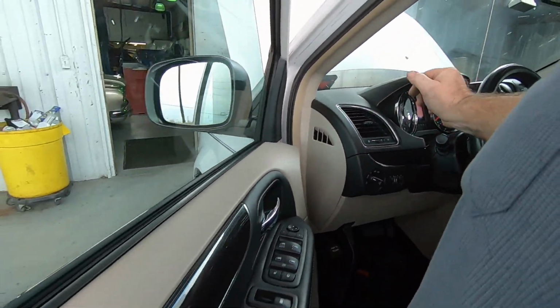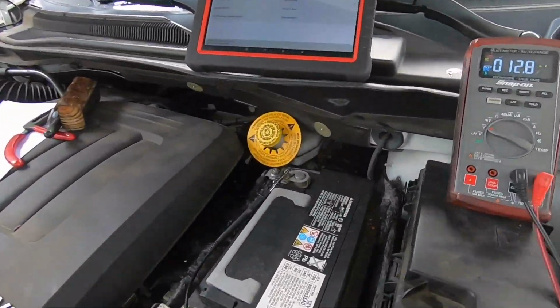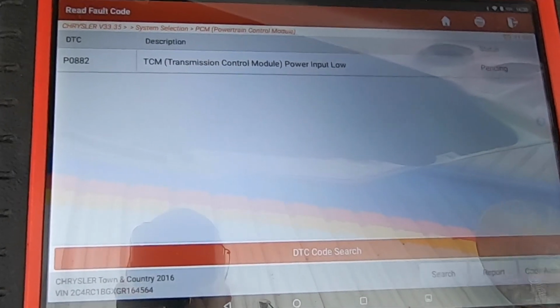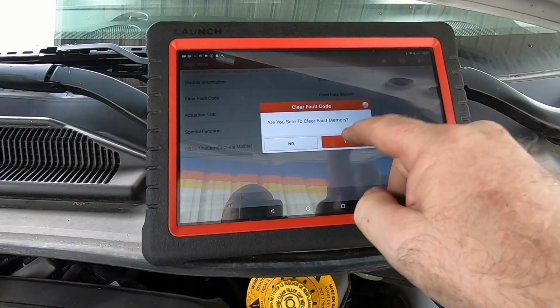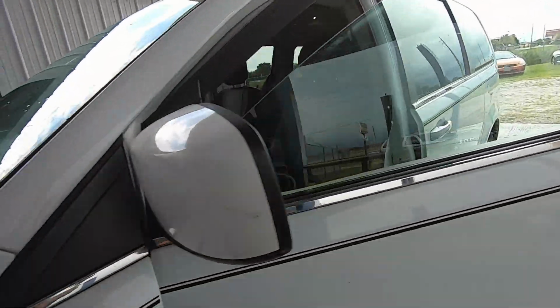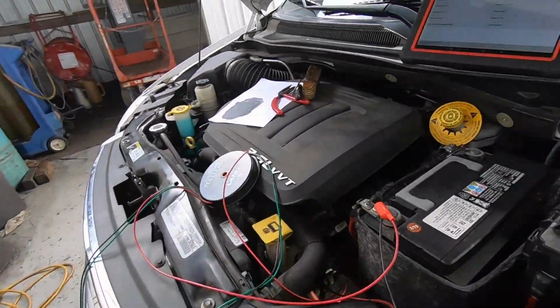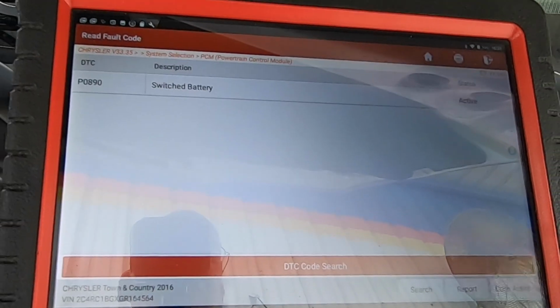Check engine light. Do I have a code? Read fault code. TCM power input low. Hook this up. Clear fault code. Yes. I'm going to turn the key off and on again, but I'm going to leave my jumper hooked up. Now see if I have a fault code. Switched battery. Yes, I know. Now you're mad about my jumper, huh?